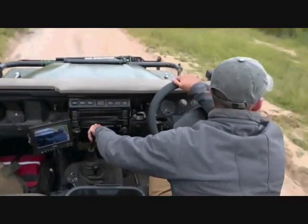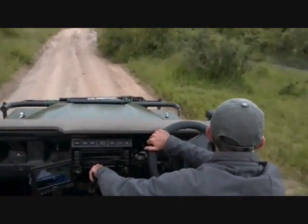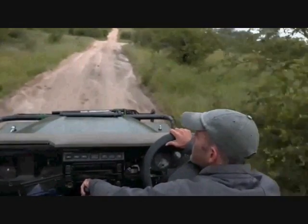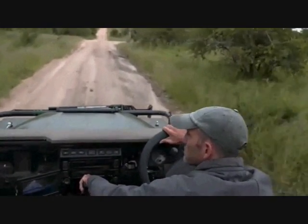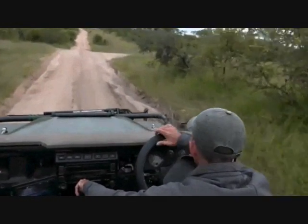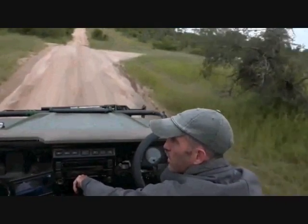Let's go back to the cubs. I couldn't see the mother there. She might pitch up at some stage here. Now if we can't get a good view of the cubs, we'll move on and see what else we can see. I know there was a hippo not too far from here.